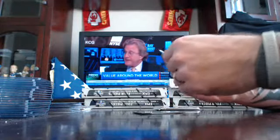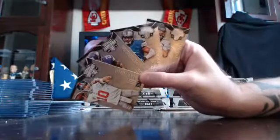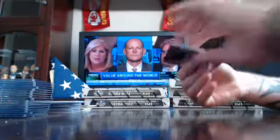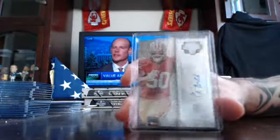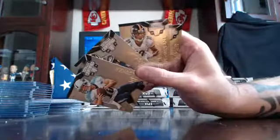Got another base jersey card. Not numbered for the Jags. Cecil Shorts. Cecil Shorts for the Jaguars. Base. Last pack, box two. Got a rookie auto. Not numbered for the 49ers, Chris Borland. There's not been any Eagles yet. Chris Borland. Base for the Niners. Base. Box of three.